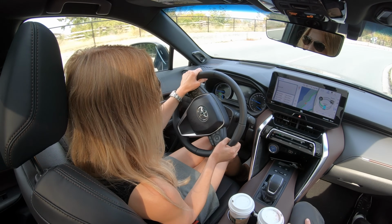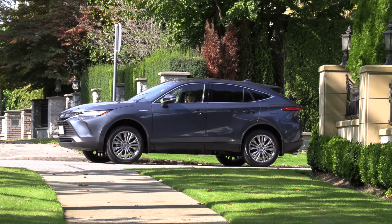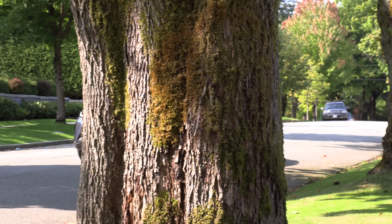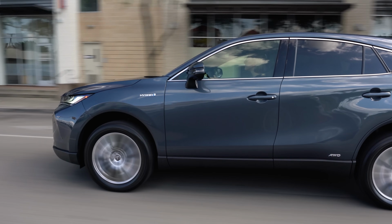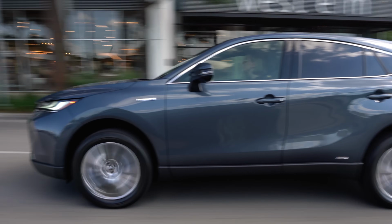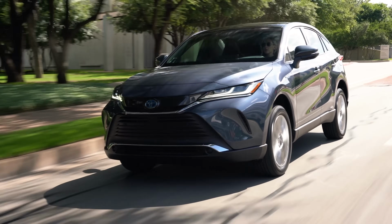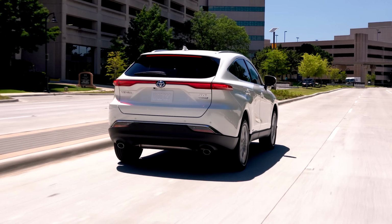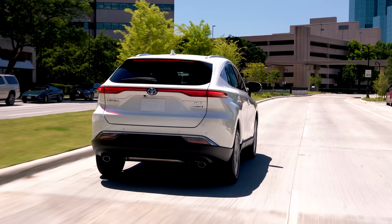The Venza has a smooth and comfortable drive as well, and virtually lag-free acceleration like the NX hybrid. In the city, the cabin is quiet, but when you accelerate quickly on the highway, the cabin noise does increase. The Venza offers four drive modes: EV, Eco, Sport, and Normal. EV mode allows for electric-only driving at low speeds for short distances. Eco mode reduces power demands on the engine, improving fuel efficiency. Sport sharpens the throttle response, and Normal is used for everyday driving and commuting.